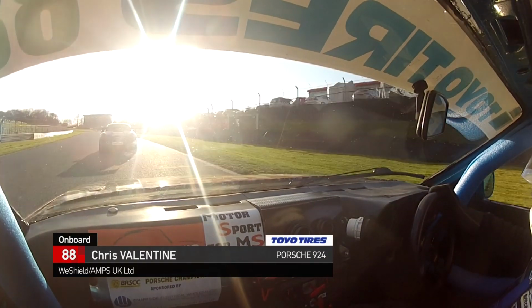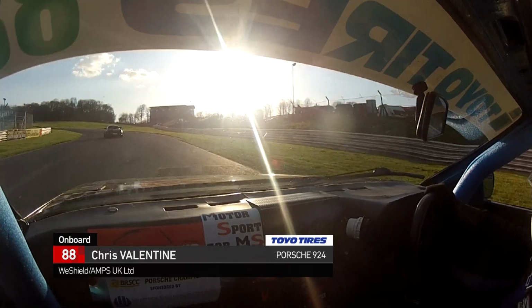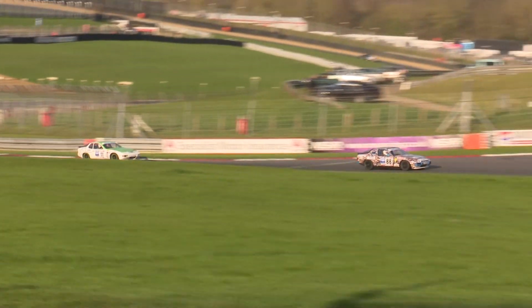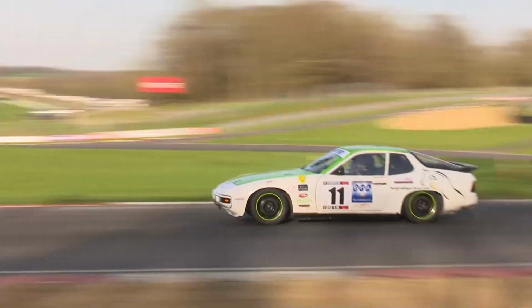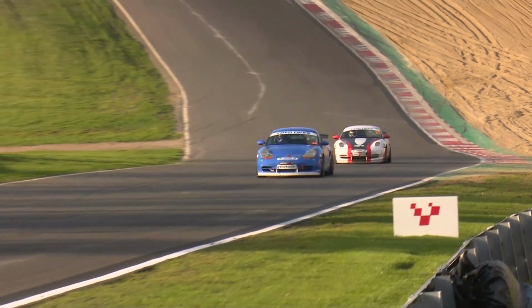I'm thinking in terms of maybe the two 924s both lost a little bit of time, but probably equal amounts of time lost by the pair of them. 5 or 6 car lengths between the two of them at the moment. Chris Valentine still in second place, with Pritchard starting to close in. He's really halved that. He's halved the gap now. He's closing in as he did in race number 1.